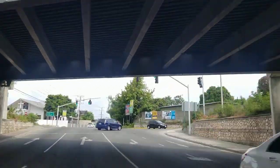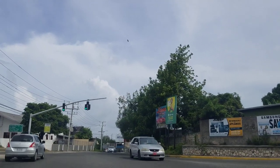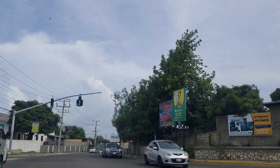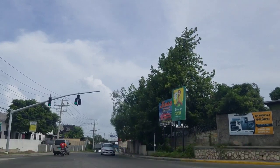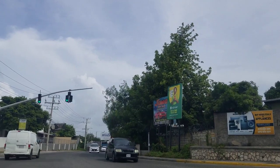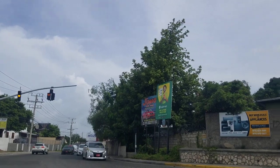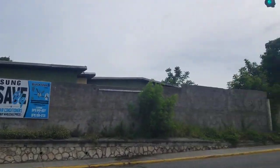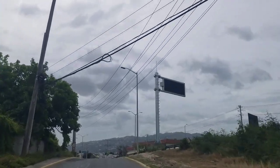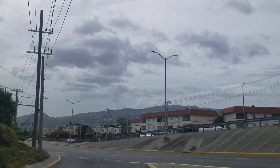Alright, so we're now going to turn and go on to Washington Boulevard. If we continue straight, we'd stay on Red Hills Road. This is now Washington Boulevard.